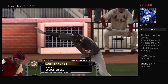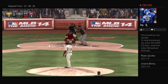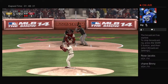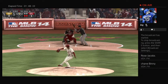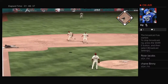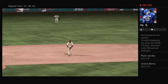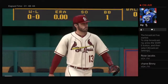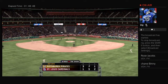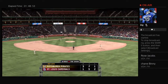Gabby Sanchez will step in with a big opportunity to get that insurance run home from second. Now a swing, and he gets him to pop it up. Will this be a big out of the bullpen? And Carpenter will make the catch to retire the side. So 2 runs on 3 hits, 1 Cardinal error, and a runner left. So now we'll see if these guys can get even in the bottom of inning number 10.